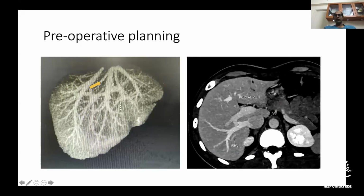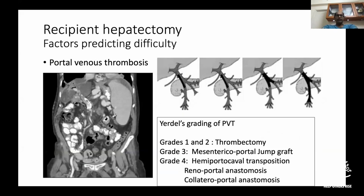And the planning not only includes what veins you're going to anastomose during implantation, but also what all structures you need to prepare to anastomose. And unlike the cadaver transplantation where there's a single anastomosis, you will have to do multiple vein anastomoses in the living donor graft.